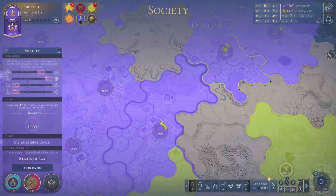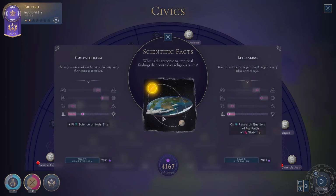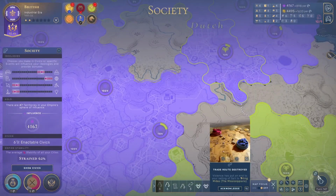Scientific facts. Do we have something? Okay. It's either faith and stability on research quarters or 1% science on holy sites. I guess we can enact it for now. It's free.